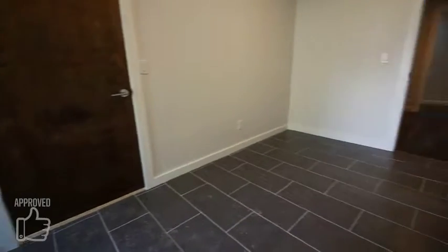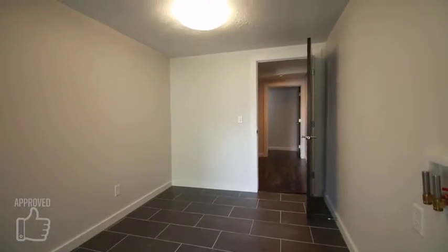Hey, we're in the laundry room. This is a pit stop on the way to the master. This is just behind the kitchen. We've got a huge laundry room here that you can easily put some type of cabinetry in to have a folding table and some storage and everything.